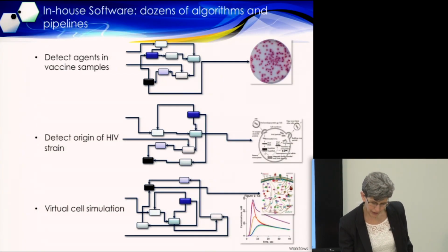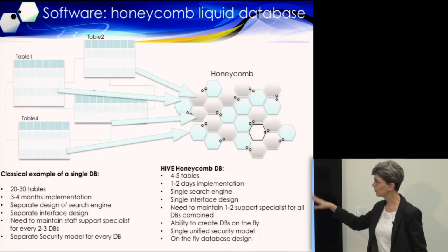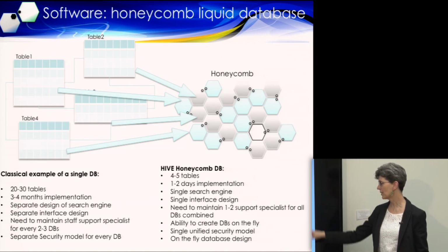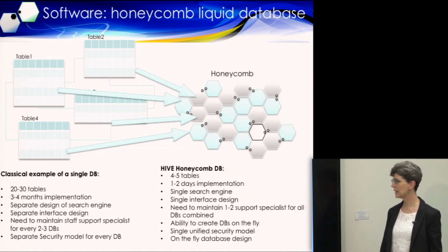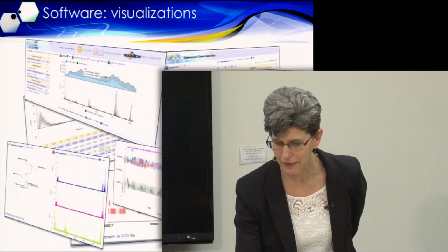And we've developed a lot of in-house algorithms that allow us to have a very facile mix and match to address different biological questions. And also he's developed what's called a honeycomb database model, which allows for much faster implementation of new databases. And then we have a lot of visualizations associated with the different algorithms.